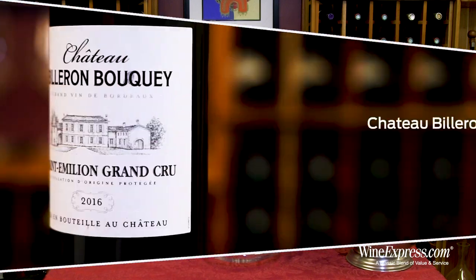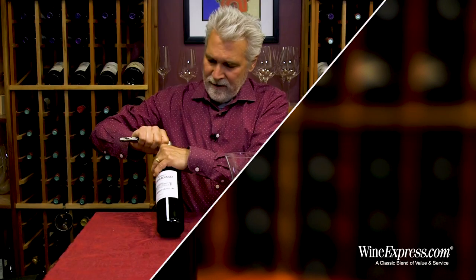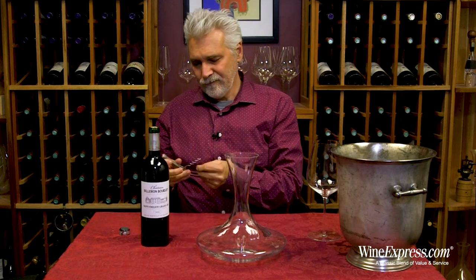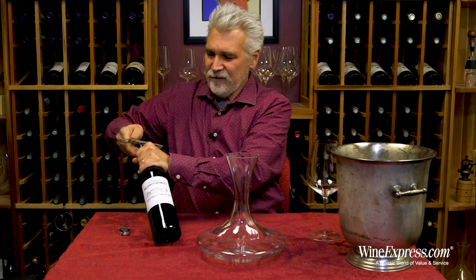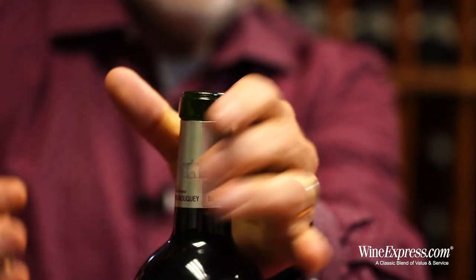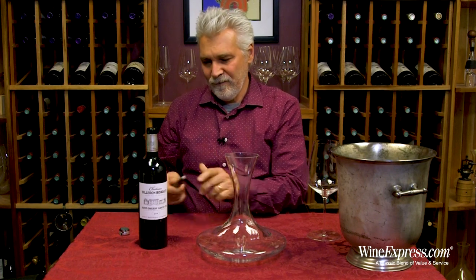Here's Chateau Billeron Bouquey. This is Saint-Emilion Grand Cru 2016. And this is a wine from a really small estate, a real kind of boutique Bordeaux, if you will. It's only about 15 acres. They have some really good clay, limestone soil.